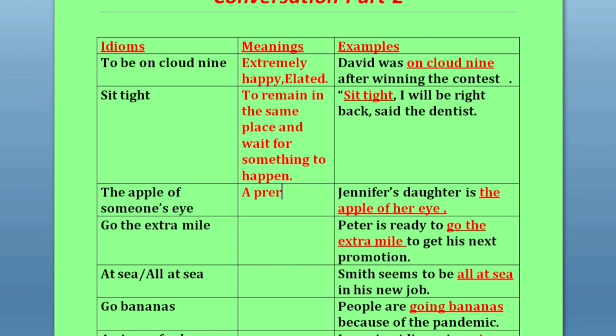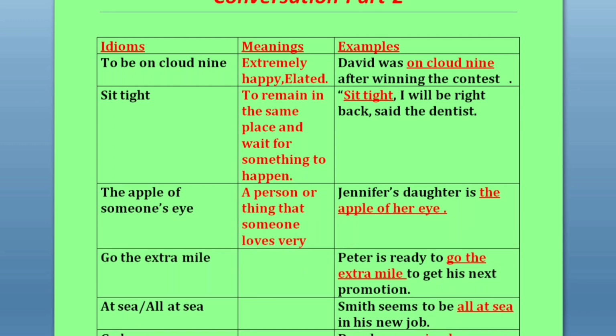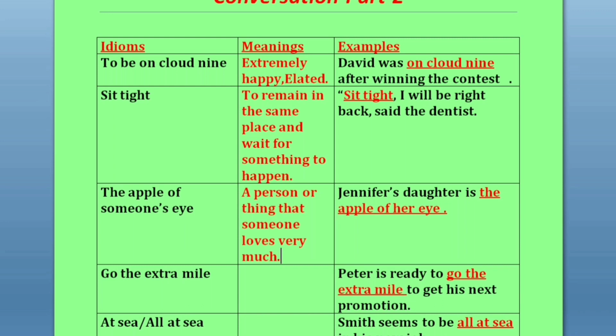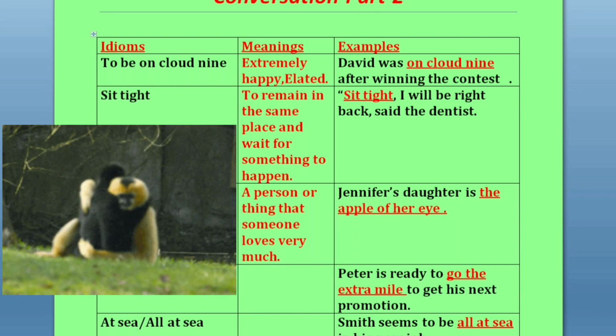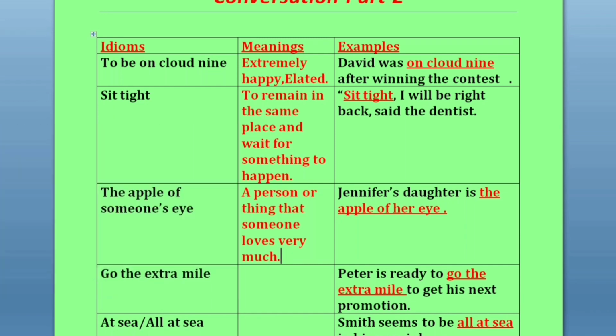the apple of someone's eye. The third useful idiom for today is the apple of someone's eye. It is also a fascinating idiom. That means, as you see I'm typing the meaning, a person or thing that someone loves. That's the meaning of this beautiful idiom, the apple of someone's eye: a person or thing that someone loves very much. As I have typed the meaning, we can also see the example on the screen: Jennifer's daughter is the apple of her eye, right?